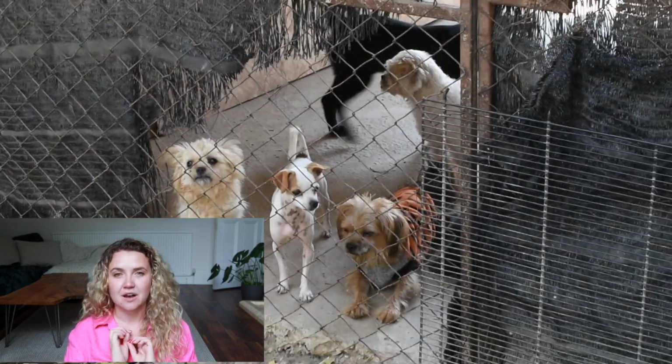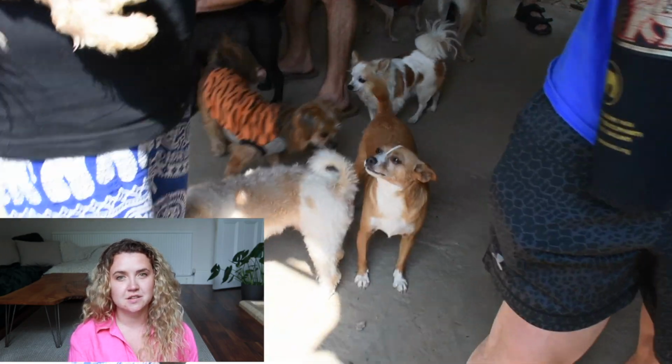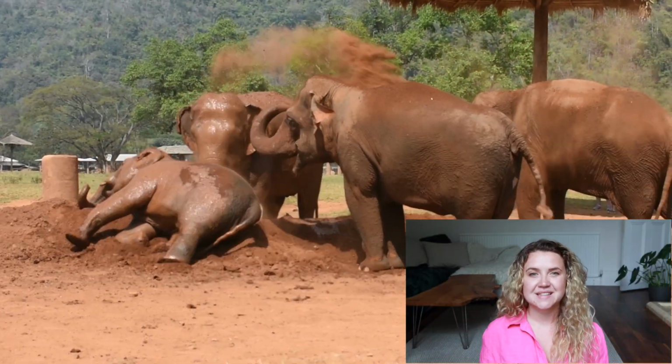And the food there is really great. They also rescue a lot of dogs, so you can go and see where the volunteers are working with the dogs that they've rescued. So there's a lot of activities going on in the day.